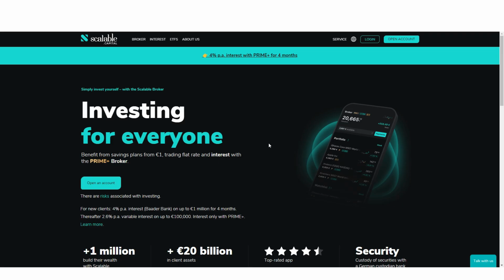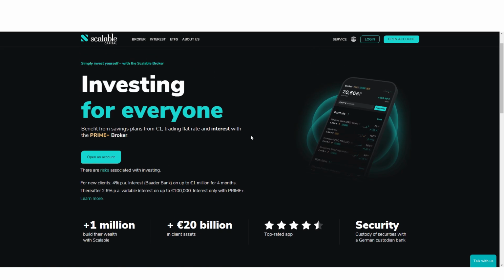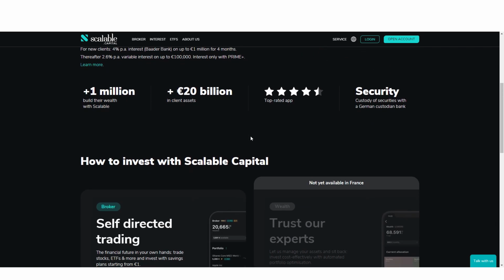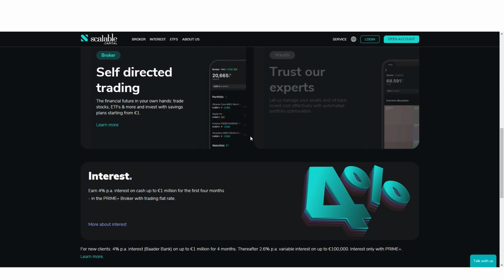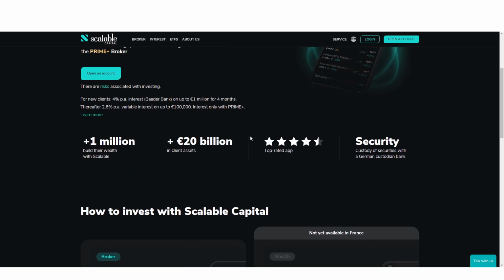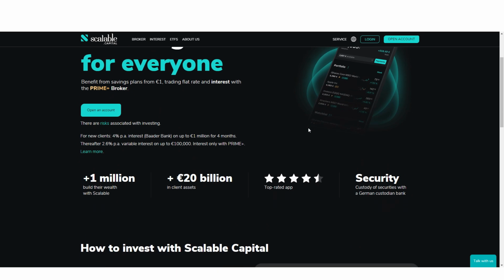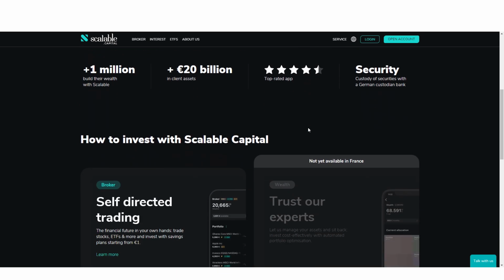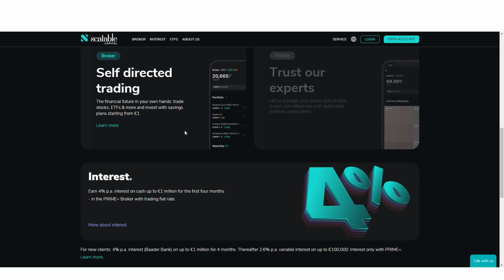Let's discuss the disadvantages first. Although I believe Scalable Capital is an excellent broker for both beginners and experienced investors, it is important to remember that it is just a tool. Investing in risky securities without caution can lead to financial loss. The platform's ease of use, particularly its mobile app, could potentially lead to impulsive trading. Therefore, I prefer to conduct trading and investment activities on my computer while using my smartphone for banking.